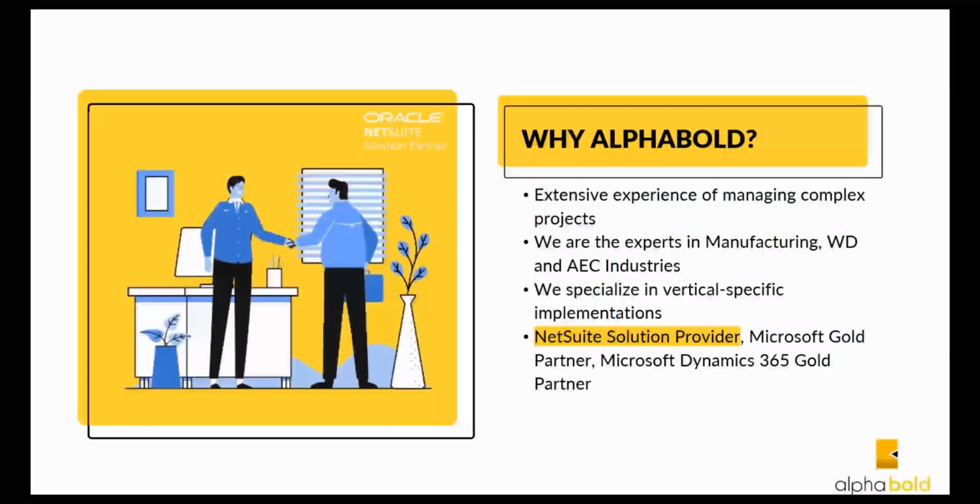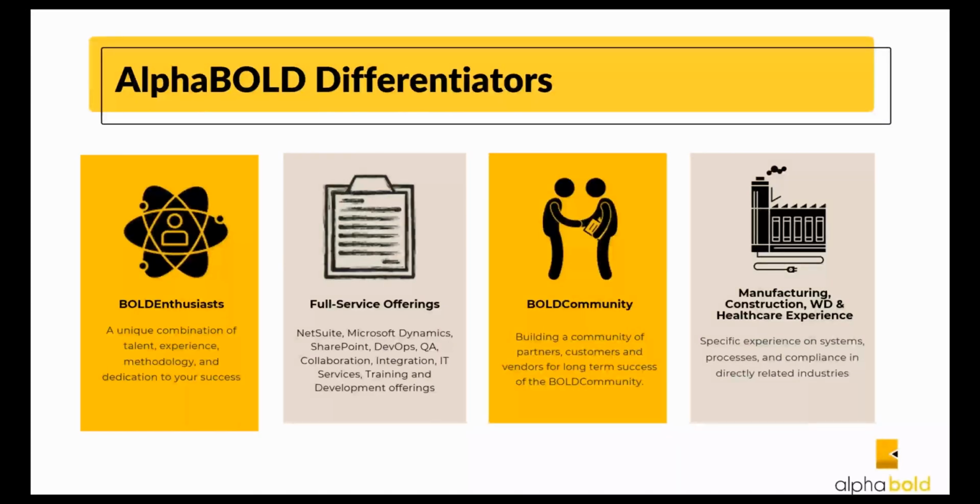So again, those are some of the verticals that we covered. Why should you use AlphaBold? We have extensive experience managing complex projects. We're recognized by NetSuite as one of the top partners in Southern California. We've been there before. We have managed big, complicated projects and have only happy customers to show that we can do the job right. We know manufacturing, wholesale, distribution, architecture, engineering, and the construction industries, and we have a combined over 25 years of experience selling, implementing, and consulting in the NetSuite world.